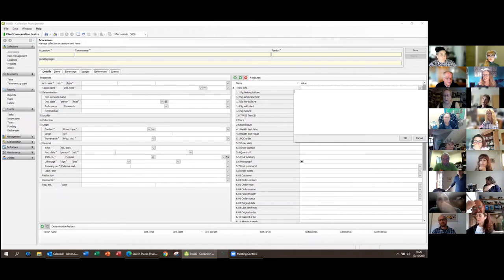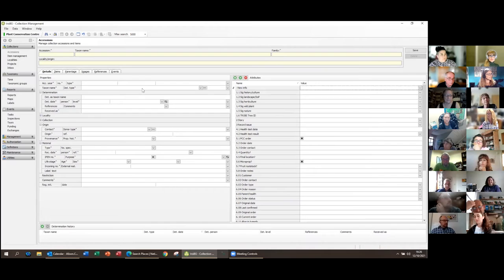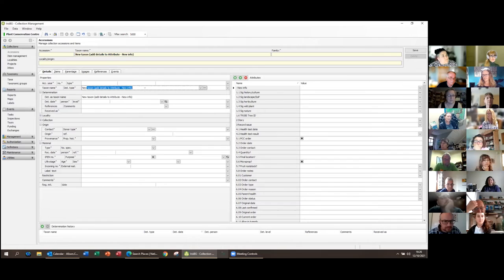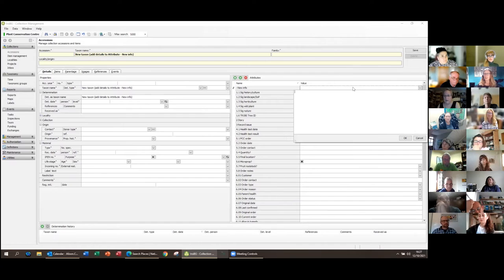So now in Taxa, we have a taxa called new, if this will come up for me. And it says, add details to attribute. So now someone doesn't get stuck because they can't get in contact with me to make a new taxa record. Instead, they can ask me for what they want, and they can type in their name here. And this means I can now run global reports across all properties using the new info attribute, which tells me I want this new cultivar name. We can validate it, check that they've chosen the correct one and it's not a synonym, and add it to the list so that they can use it.